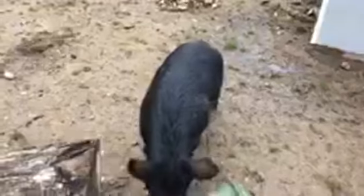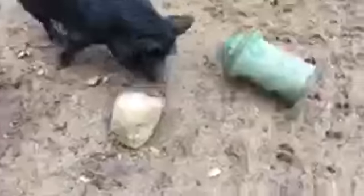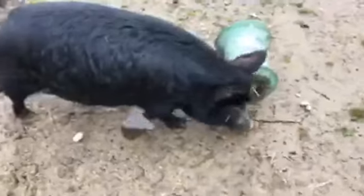Let's see. So one of our friends was asking how she gets the snacks out. So you can see she literally throws it around, and there's holes in it. If I can get her to let me show you. There's holes in this enrichment item, so when she throws it, bits of food will come out as she's throwing it around. Well, that's a great question.